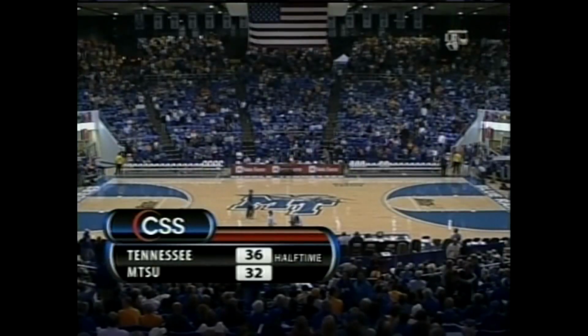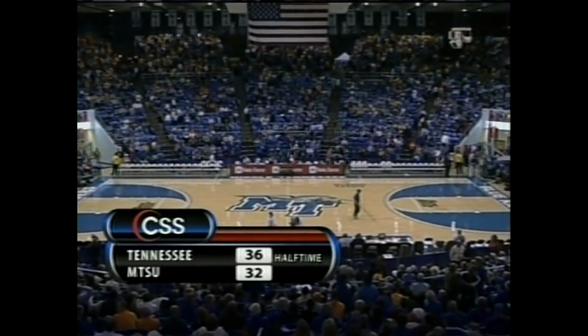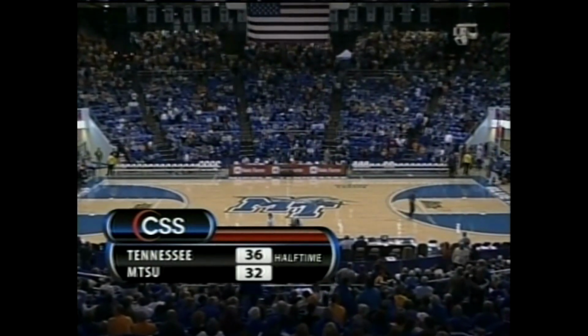Nothing like a Saturday in Knoxville, Tennessee, on the banks of the Tennessee River. Over 100,000 there at Neyland Stadium. It is some sight to behold. And by the way, I want to remind you to watch us. If you like back and forth basketball, you're seeing it tonight here in Murfreesboro, Tennessee. Tennessee leads at the break by 4. There've been 13 lead changes in this first half.